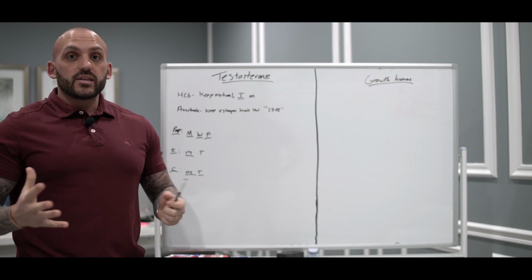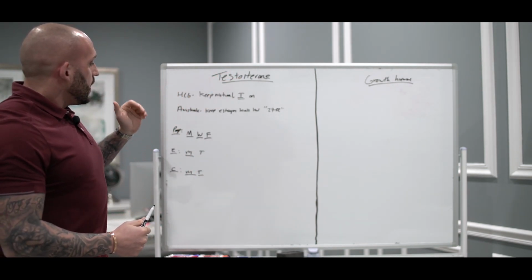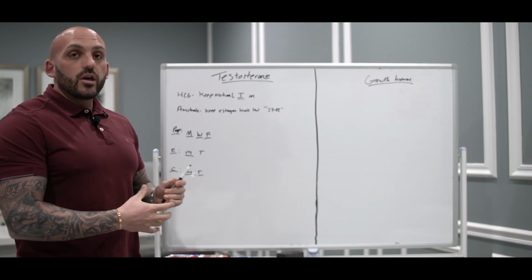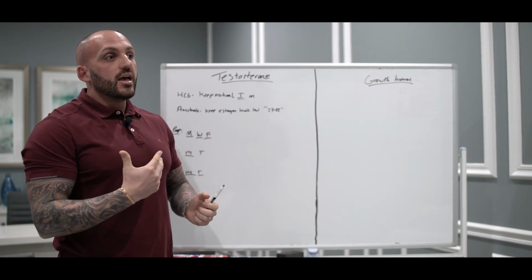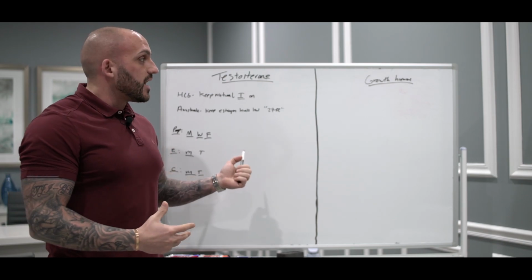Now, you guys probably think this is it, right? This is all you have to think about: testosterone, HCG, anastrozole, the different types of testosterone, how to take it, intramuscular or subcutaneously. But that's really only half of HRT, and that's the truth. A lot of you guys are missing the whole boat. There's another half of HRT that, in my opinion, is just as effective or maybe even more effective than this side, and that's growth hormone.